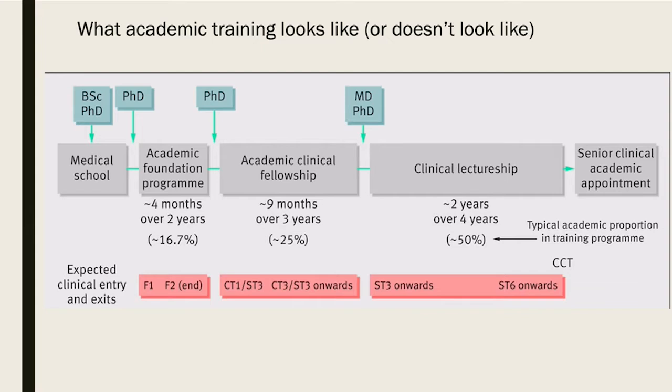However, you're often shown diagrams like this, which say out of medical school, you should do an academic foundation program. You should then go into an academic clinical fellowship. You should then come out and do a PhD, then go into a clinical lectureship. I would say it's great that those opportunities are there, but I'm not exaggerating when I say I do not know a single person who has taken this conventional path through academic training. And I think the important thing to understand is there are multiple other options.